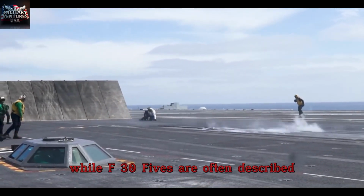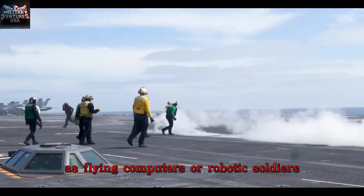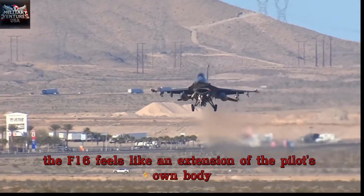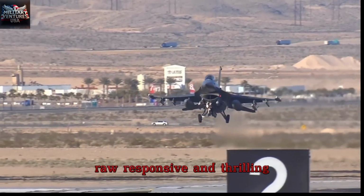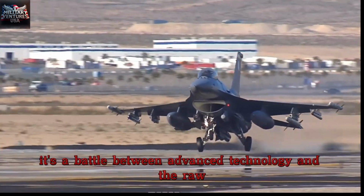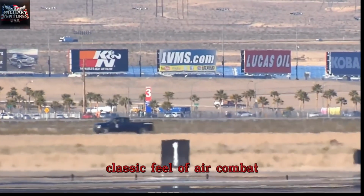While F-35s are often described as flying computers or robotic soldiers, the F-16 feels like an extension of the pilot's own body, raw, responsive, and thrilling. It's a battle between advanced technology and the raw, classic feel of air combat.